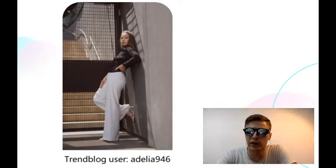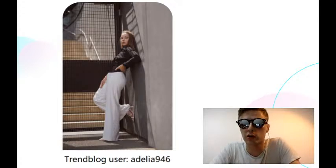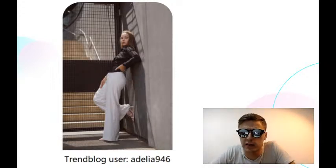Next for you, we have an interesting fit from Adelia 946. Adele, I thought I read Adele at first. Cool outfit. Not a lot of accessories here as well. Not a lot of products in general. Not a lot of pieces. So you have the kind of, what is this, blazerish shirt, and then obviously the white pants. They're going really well actually with the white high heel sandals. I do like this combination.